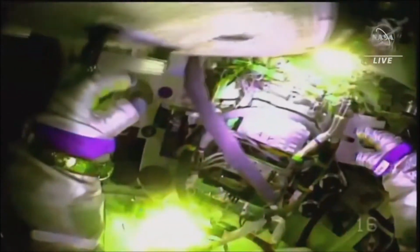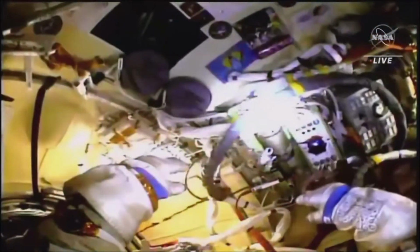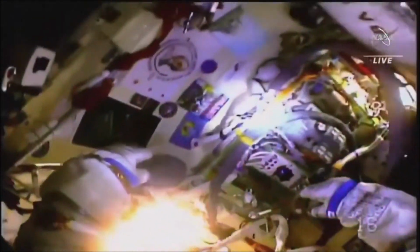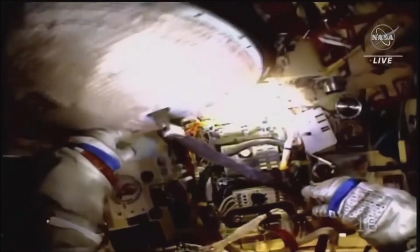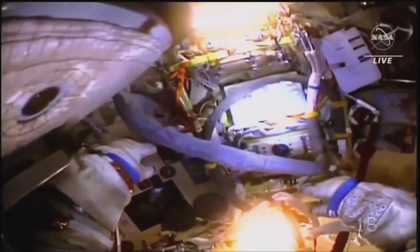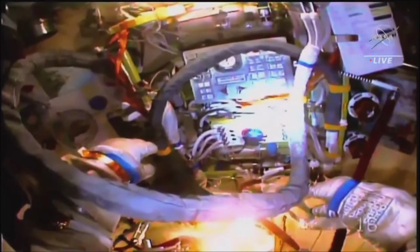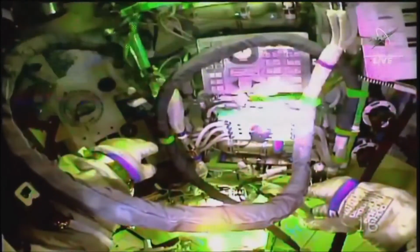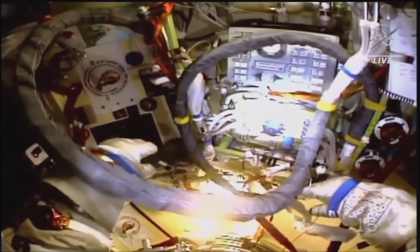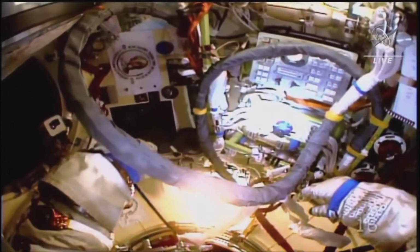This is Mission Control Houston. You're looking at a view from the helmet camera of Oleg Artemyev inside the Poisk airlock. He was directed to return to the airlock and place his suit on internal ISS power after experiencing an unexpected fluctuation in battery power for his Orlan suit about 20 minutes ago. Artemyev is in the safety of the airlock, never was in any danger. Denis Matveyev remains just outside of the airlock, waiting for further direction from the Russian mission control team in Korolyov as to how we may be proceeding with today's spacewalk.